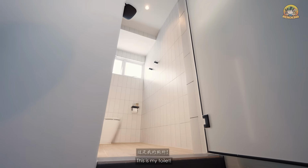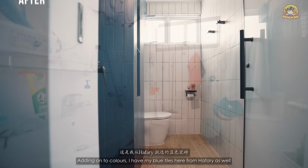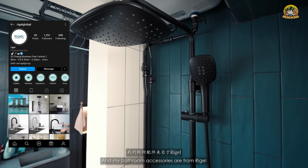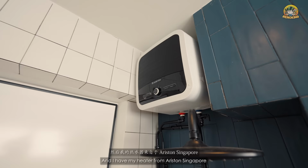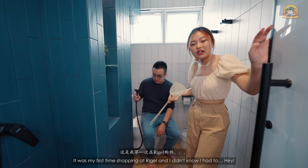Okay, this is my toilet! Adding on to colors, I have my blue tiles here from Hafari as well. And my bathroom accessories are from Regal. These are their matte black series. And then I have my heater from Ariston. This toilet bowl is from Regal as well. It was my first time shopping at Regal and I didn't know I had to.